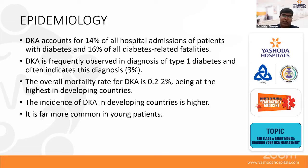If we discuss epidemiology, the prevalence is roughly similar in multiple countries. About 14% of all hospital admissions related to diabetes are DKA, and DKA is frequently observed at diagnosis of type 1 diabetes and often indicates this diagnosis. Many times patients present with symptoms and are not known diabetics, so this will be the incidental discovery that the person has diabetes.